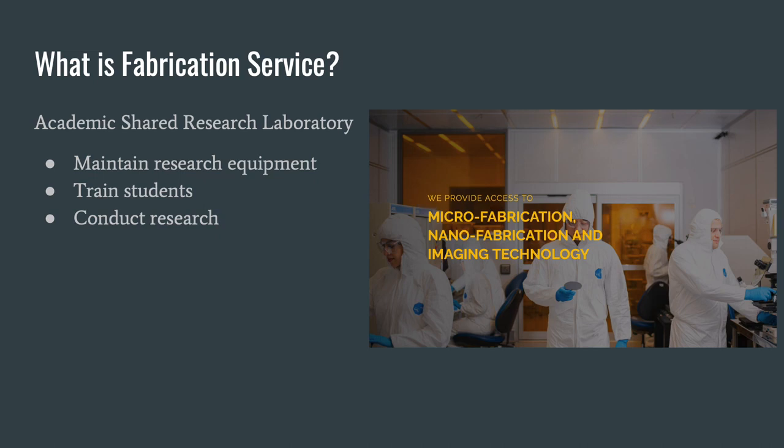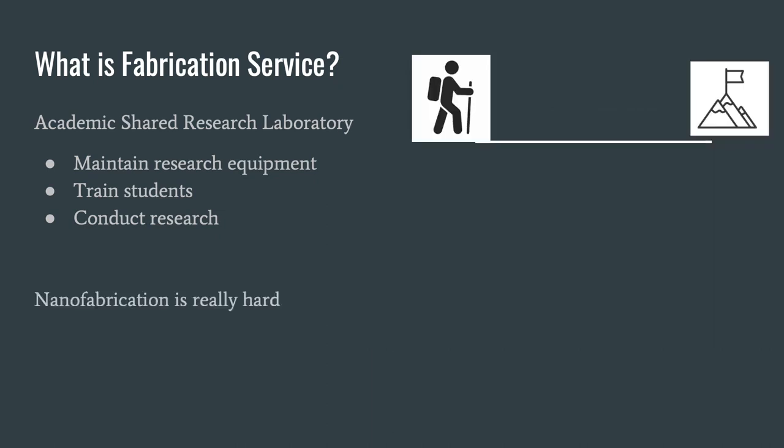I have personally spent over 20,000 hours working in this lab and logged over 3,000 hours of equipment time. This does not include the thousands of hours spent maintaining, repairing, and modifying the equipment. Since I've put in the time, nanofabrication is relatively easy. Once I've created something, I can explain it within a single paragraph. This may inspire others to try.